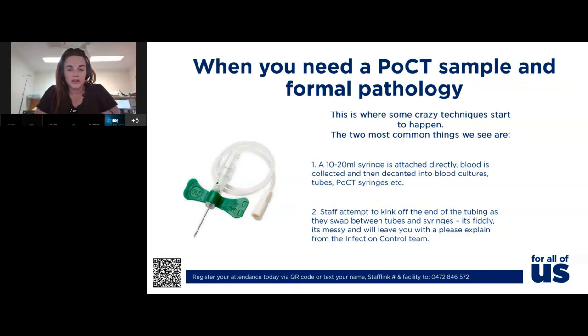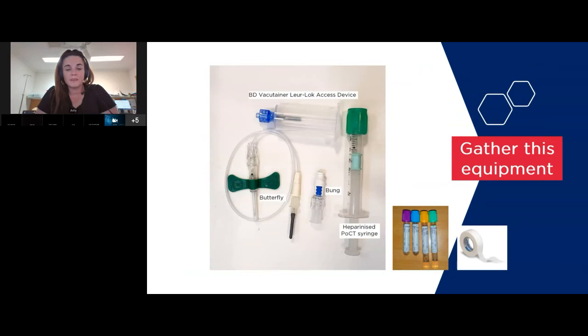Next time you need point of care bloods and you need laboratory testing as well, stuff to send to the lab, this is the equipment that I want you to grab. I want you to look for the Luer Lock access device. The one that's usually floating around in nearly all New South Wales facilities is the BD brand. It's got the blue cap on the top here. I have also seen it floating around with a clear purpley top. Grab your butterfly, grab a bung, grab your point of care pre-heparinised syringe, grab your tubes, and I also grab a little bit of tape.